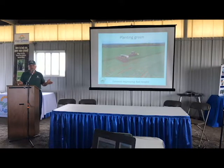We ended up using a Brillion color packer to roll down the cover crop. We did not have the rollers on the planter, but we did have Yetter shark tooth row cleaners on our planter. And that was the year where I said, you know, this works, and I'm never turning back.